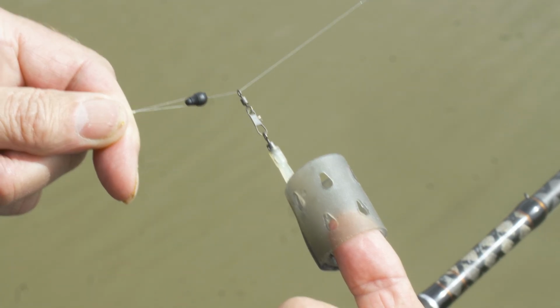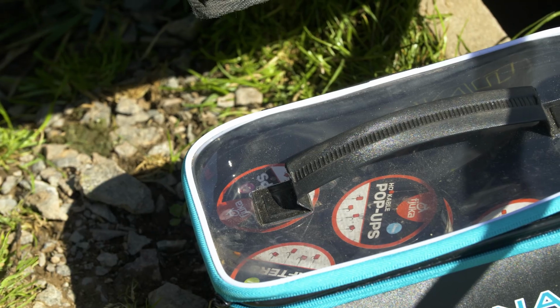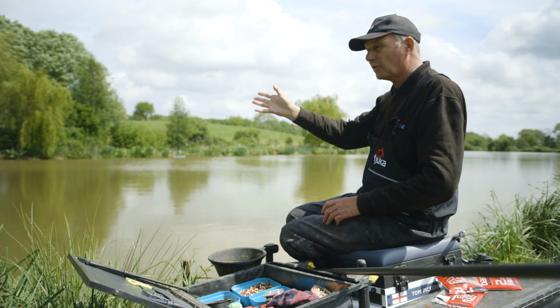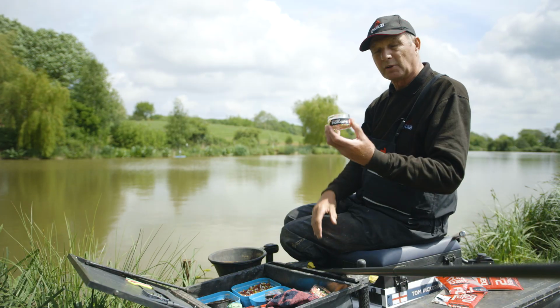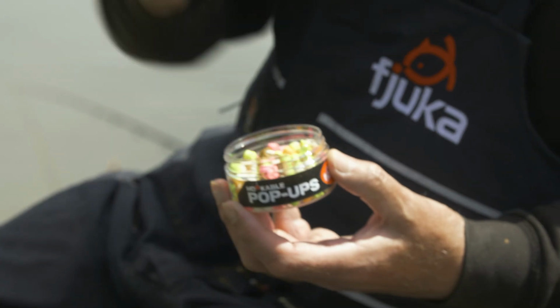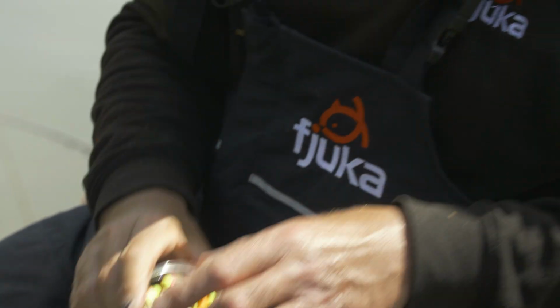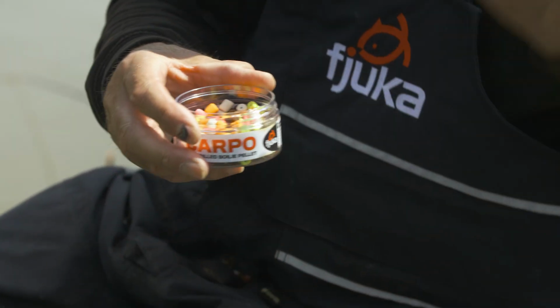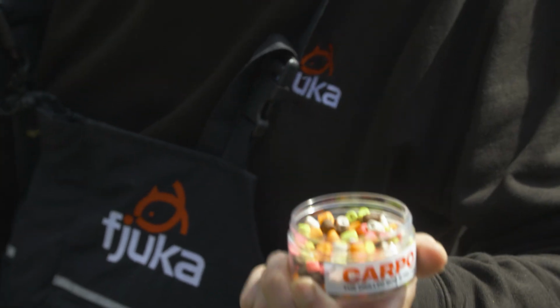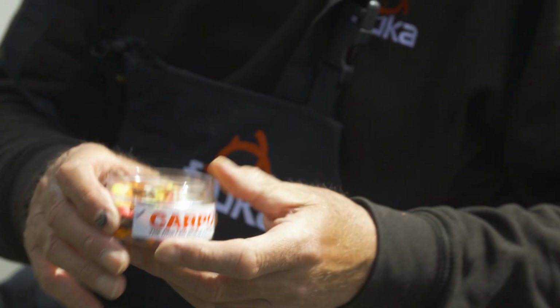So what hook baits am I going to be using on the feeder? Well, if the fish are responding off the bottom and they're actually swirling on the surface, then without doubt the pop-up is going to be the number one, because it's sat up in the air, the fish will come along and they'll take it. But if the fish are coming to the feeder, and you get lots of little indications on the feed, it tells you that the fish are feeding on the feeder, then without a doubt the carpo, because it's a sinker, will be the number one.